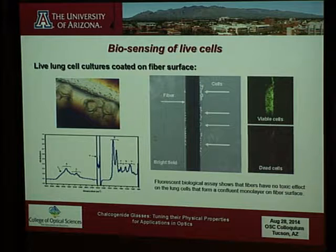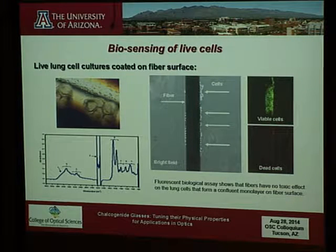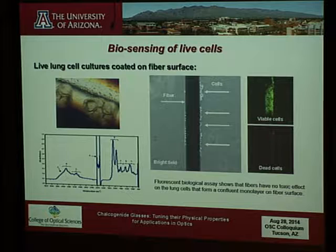It may sound surprising because if you remember my composition, I have tons of arsenic in there. And typically, you would not think that a living organism would be too happy with that. However, we've done many tests on these fibers and chemical analysis. These glasses are extremely stable. Arsenic is covalently bonded into that network, and it's very stable in there.